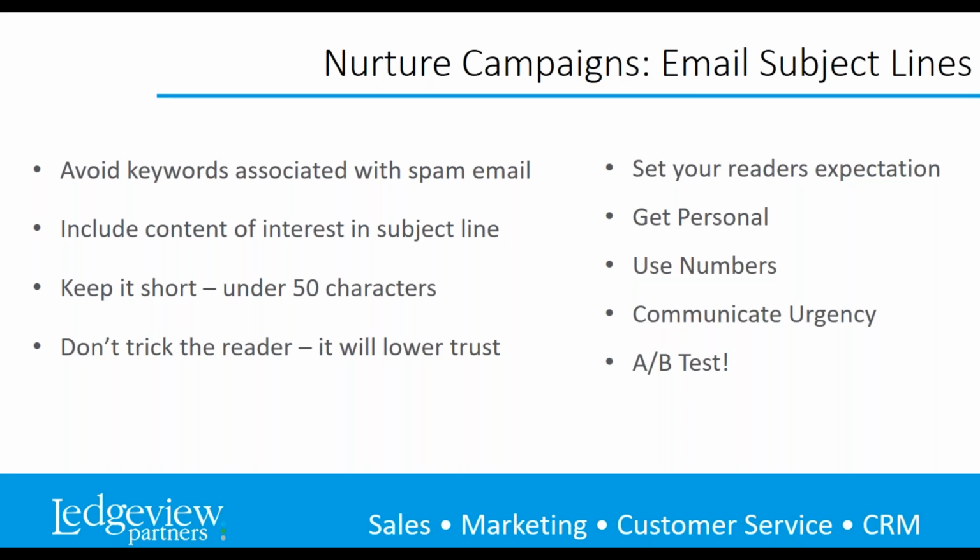A few best practices to consider are avoiding keywords associated with spam email, like using words free or help or % off or sale. Did you know that 69% of emails are flagged as spam just because of the subject line? You want to include content of interest inside your subject line when appropriate. For example, if you're creating your September sales promotional email, you might want to state in the subject line what it contains that's different from August.